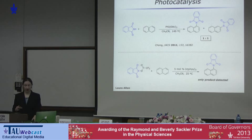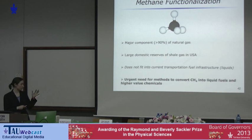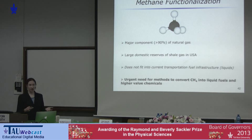I just want to show you what I think are some really exciting results that we have gotten very recently concerning the functionalization of methane. So I'll go through this relatively quickly. I won't give you all the gory details. But I do want to point out that methane is really important.